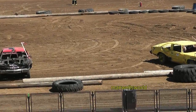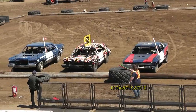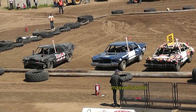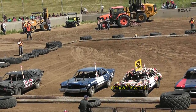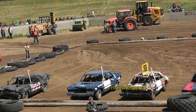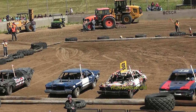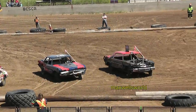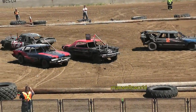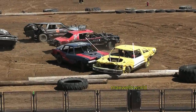Kent is looking inside the car. He's getting the nod from the drivers. They've got their engines running. They're ready to go. Ladies and gentlemen, help me get this one going. Here we go. 5, 4, 3, 2, 1, go! Let's do this thing. All right. Demolition Derby 2013 is underway. It's banging and crashing. And here we go.